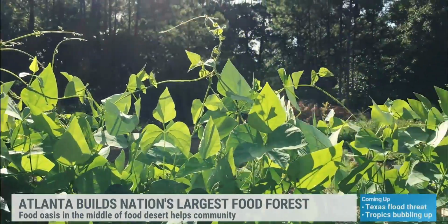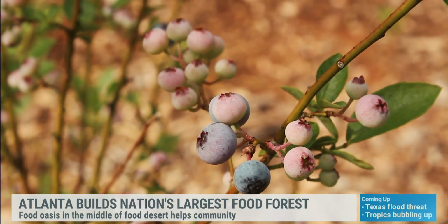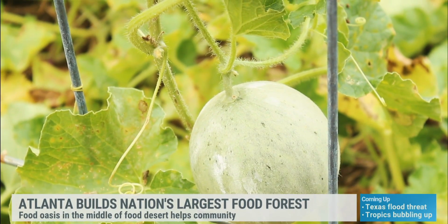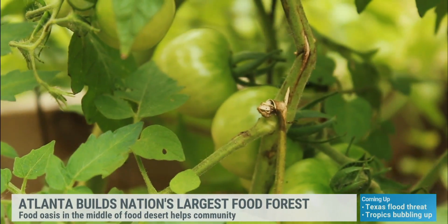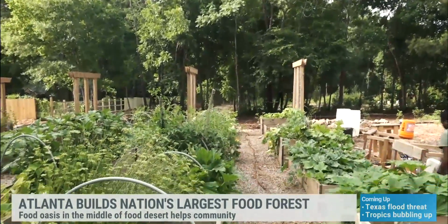A new type of forest is emerging in metro Atlanta. 7.1 acres of land has been designated as an urban food forest. It's the first of its kind in the state of Georgia, and it's the largest food forest in the United States. A food forest is gardening like a forest, so you have nut trees and fruit trees and berry bushes and vegetables and herbs all growing in the same space in a way that mimics nature.